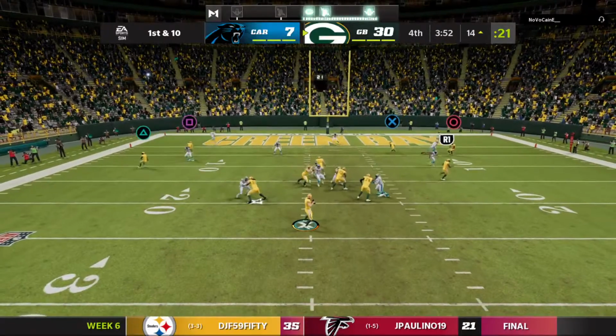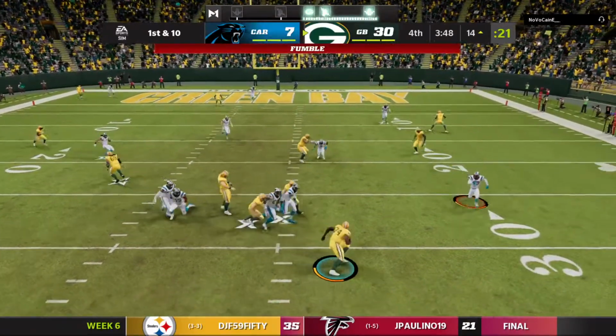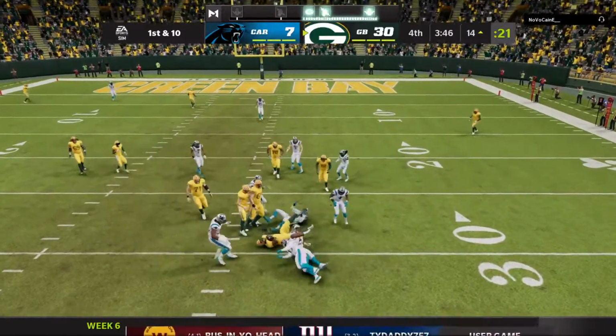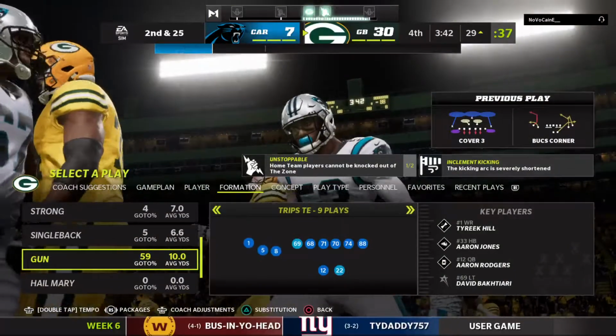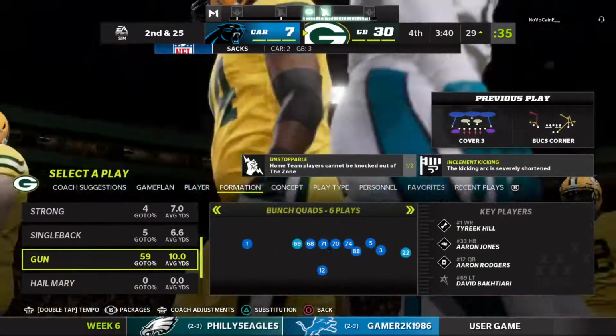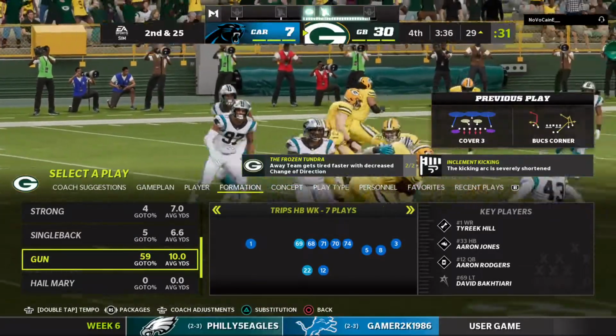Throwing is Rodgers. Hit as he throws. He lost the football. It's loose. A lot of bad news on that play for them, wasn't there? Lost the football, lost a lot of yardage, but I think the good news outweighs it. Able to retain possession. That was big for them.